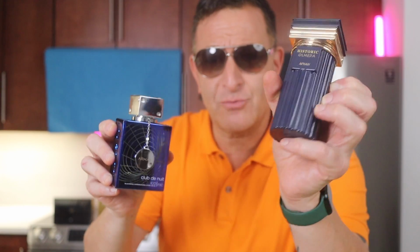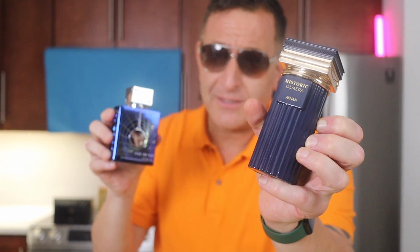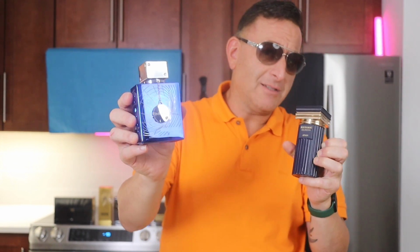It's called Historic Omega. This thing has a nuclear scent bubble, and the reason I'm showing you this is because it is quite difficult to find. This one is currently available in the USA. Longevity is twice that of this, but it is a different smell. It has a green apple note, where this one doesn't have that green apple note. Ultimately, it smells like Bleu de Chanel as well, but I like them both, no question about it.